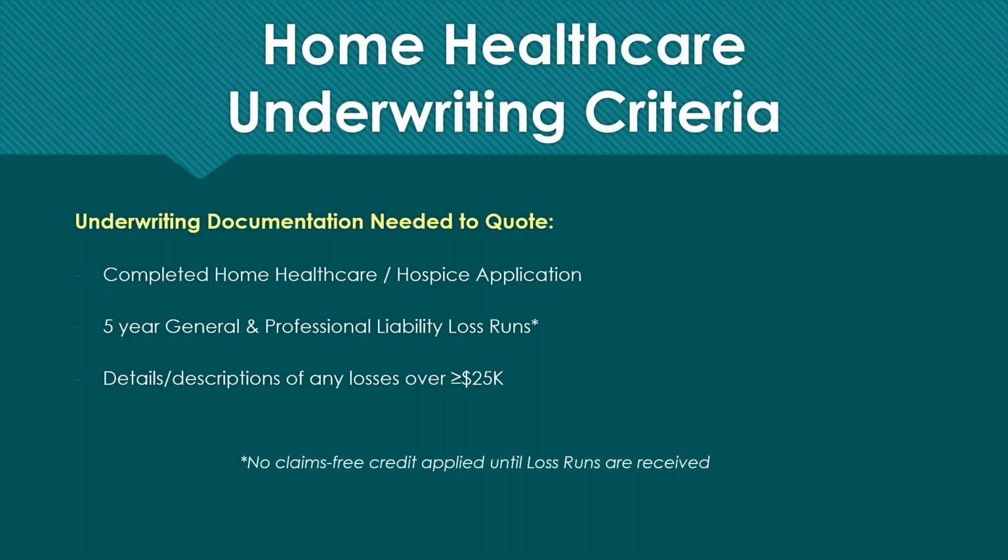Same things are needed for the home health care, basically, that are needed for the residential care facilities: completing a home health care hospice app, including 5-year GLPL loss runs, and a description of any losses over 25,000 will get you a quicker turnaround time from the underwriters. If we're trying to guess and assume and estimate exposures, well, what do you think that loss entailed? It takes us longer to come up with an estimated pricing, and then we'd have to add a lot of subjectivities to confirm and firm up that pricing. So generally, if you can include those 3 things within the submissions, you'll get a much faster turnaround time.